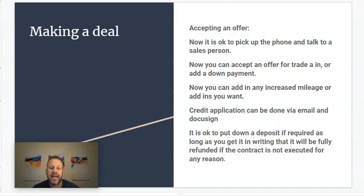And then also, if you had cash to put down and you want to add your cash down payment in now too, this is the time to do it. And then as well, if you want to increase the mileage, if you're going to be a higher mileage driver and now you want to see what the quote looks like with 15,000 miles or 18,000 miles per year, or even 20,000 or however many you need, this is when you want to tell them to adjust the quote accordingly for that. Next will be a credit application.